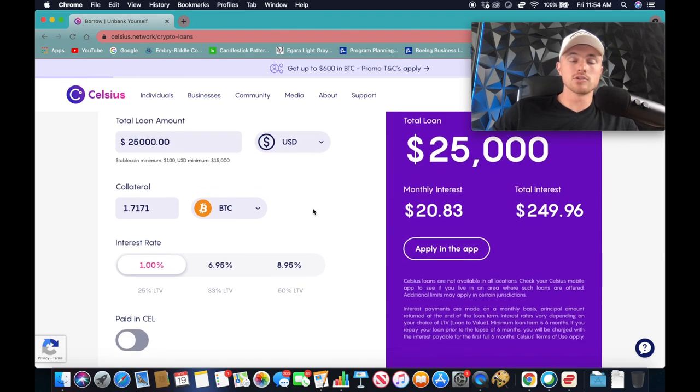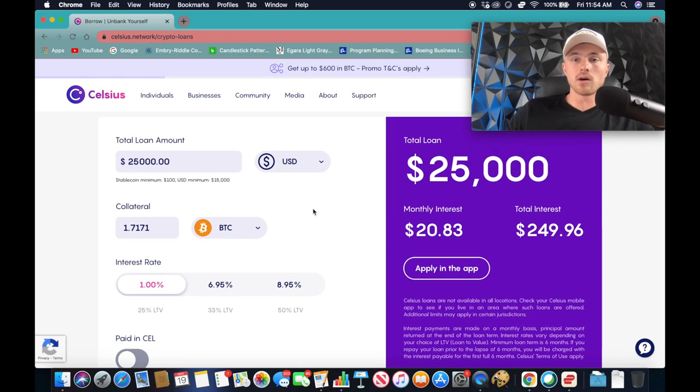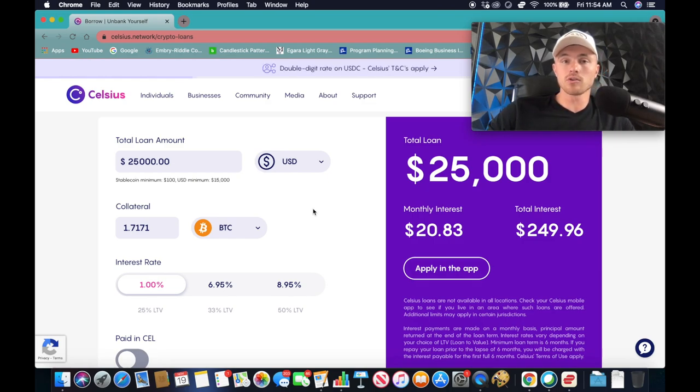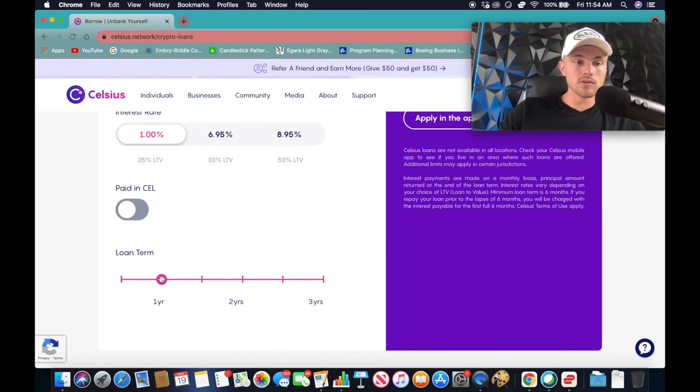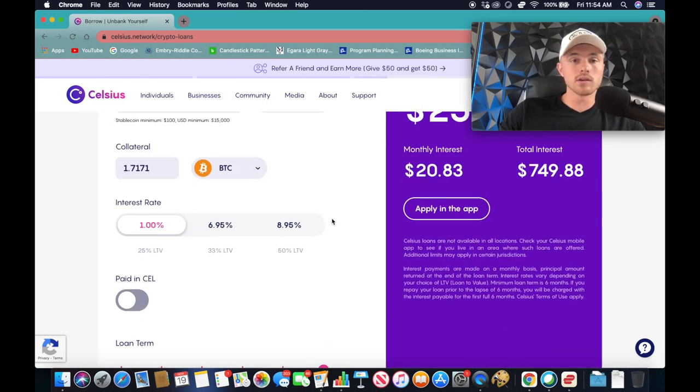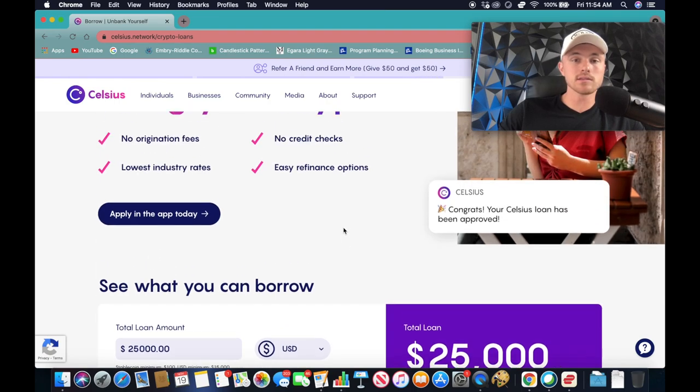I'm all about leveraging money, using other people's money, trying to do things smart. A lot of people get scared when it comes to debt or credit, but if you use it responsibly the right way, then you can leverage your money, pay less taxes, and ultimately get more appreciation off your assets. And you can do this for a 1, 2, or 3 year term, and you can even refinance.